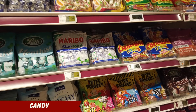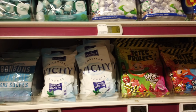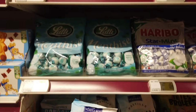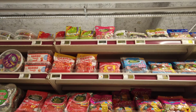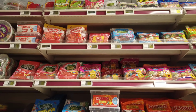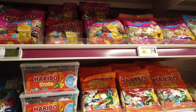And something else right behind the cookies here in this particular store, you'll find all kinds of candies, sour candies, mints. Something I like to highlight here and point out, these Vichy mints. Ooh, get them in the frame. Vichy mints are excellent. And you'll see Haribo as well. I believe they're actually a German brand, but you'll see all kinds of gummy worms and gummy candies like these here in the orange.